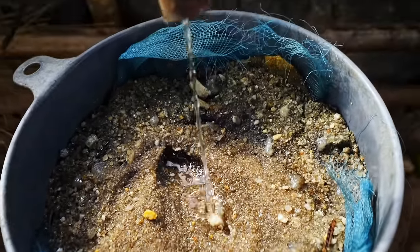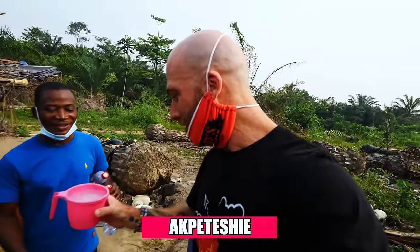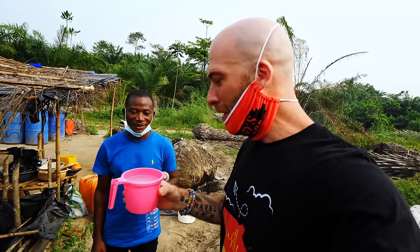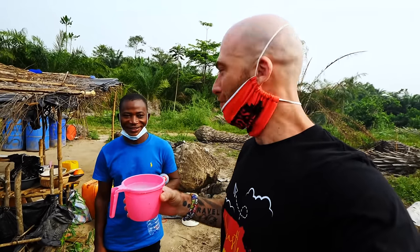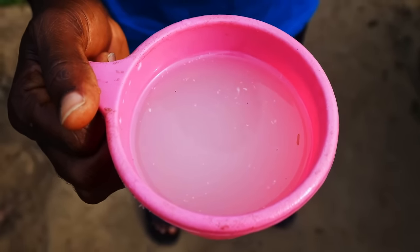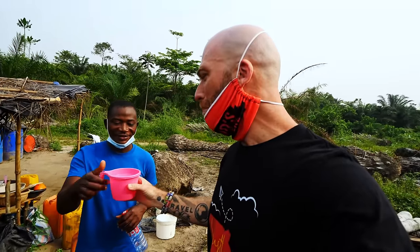So this is we fresh. We call it locally akpetishi. Akpetishi. Yeah. Can I try this? You can try it. Oh, man. Man, this tastes like dolly. This tastes like the thing I told you about in India, in Kerala. Yes. Similar thing. Mmm. Oh, that's good.